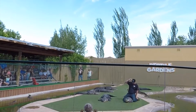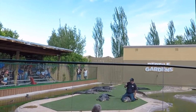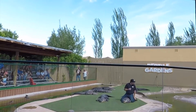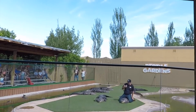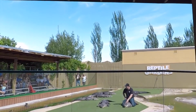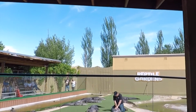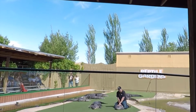But the most important part of alligator wrestling is knowing how to jump off without getting bit. And there's a couple of ways to do this. The safest way is to cover up those eyes. You press his head into the ground. Look back, making sure that nobody is there.